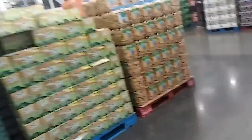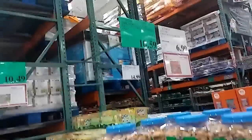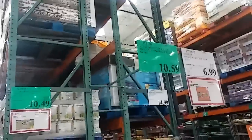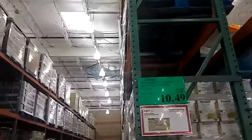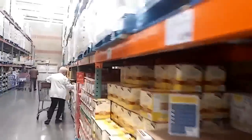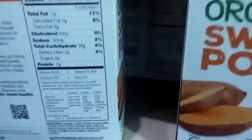And let's see. Organic animal crackers. That's definitely not for keto, but it's nice for organic. And then here's the applesauce, a different one. Organic applesauce. Here we go. And there's a couple of items I missed here. Sweet potato crackers. For keto, I don't know. But let's see.